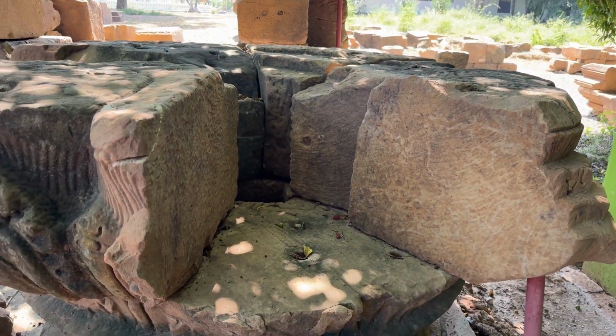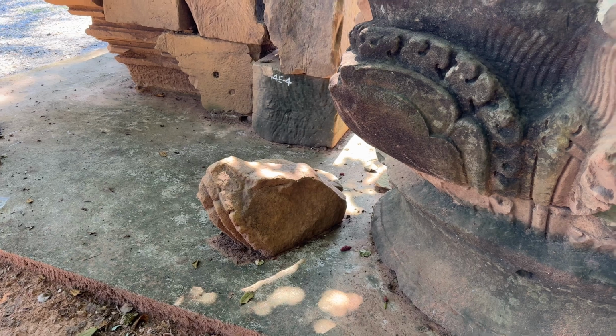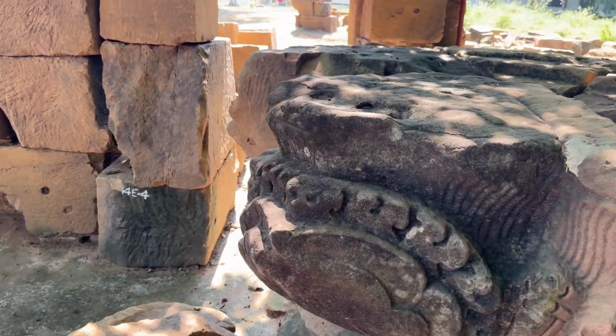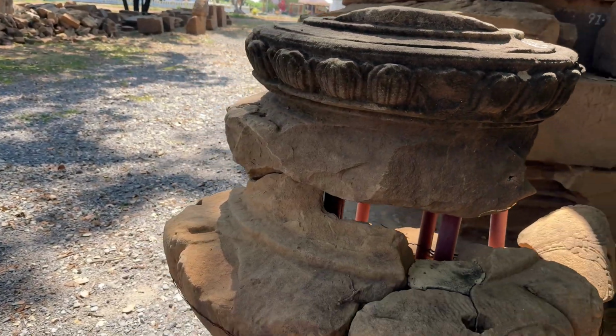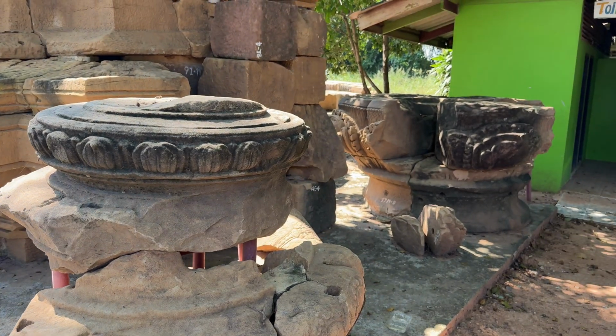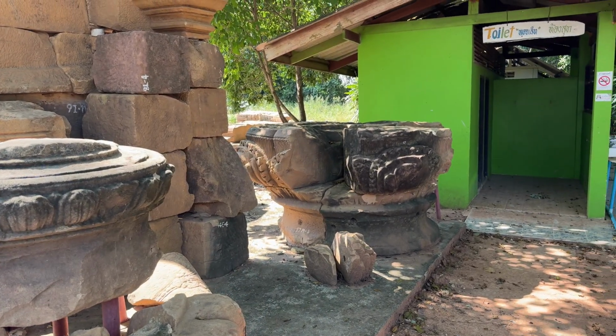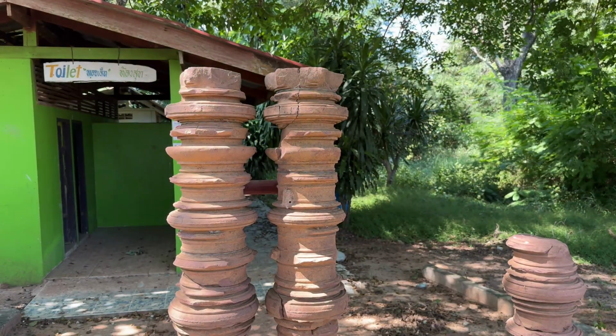Oh, that's really nice. And they'll have to reconstruct the one piece right here. That looks like it, but it's broken. So they'll have to put a new piece in there and fit it and carve it. And then some more of the top pieces here. Now, how in the world would you hoist that up to the very, very top? I don't know how they did it, but they figured it out.